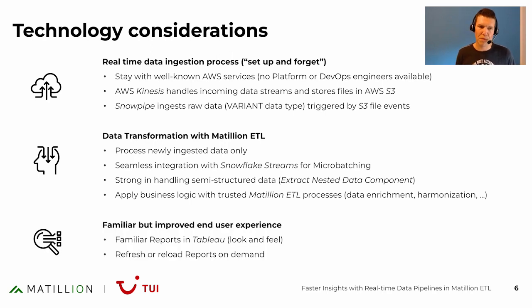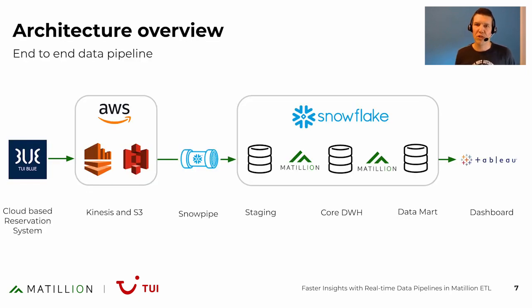And last but not least, for the reporting and dashboarding end of things, we wanted to give our business user a familiar but also improved end user experience, which means they want to see their familiar reports in Tableau, so the look and feel they are used to. They don't want to use another tool for this real-time or streaming data. They want to continue with the stuff they have. And on the other hand, of course, they want to see the new data when it's available for them. So they can just refresh or reload their reports on demand. So whenever they are ready, they can reload things. And then they want to see the data that is the most up to date in that point in time. So here we see the full architecture in one picture.